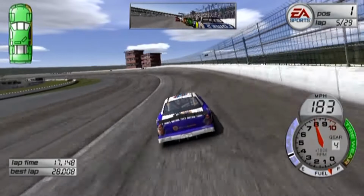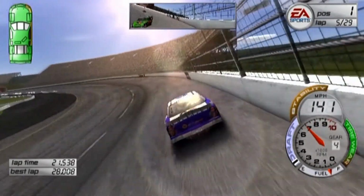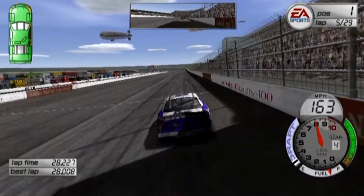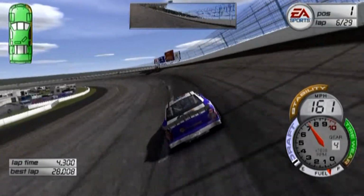You do have to brake going in. But it... Oh, come on, car. Turn. Turn. Oh, I'm sorry, Jimmy. Oh, big contact back there. Everyone seems to have gathered it up and saved it.